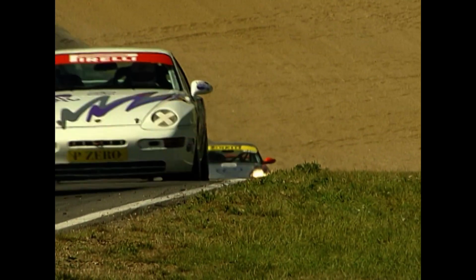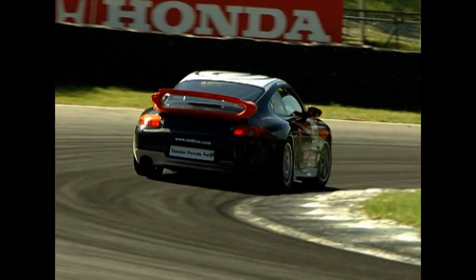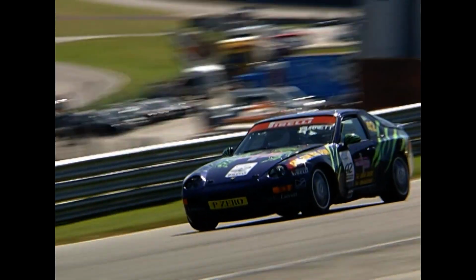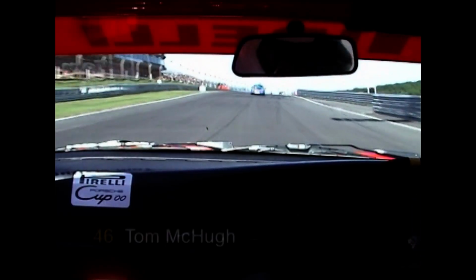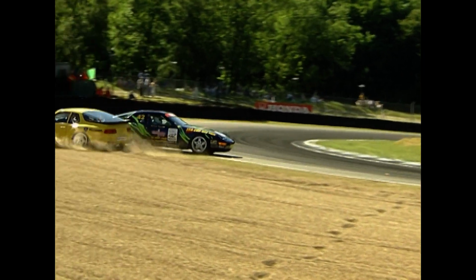27 Adrian Slater giving chase, still with the headlights ablaze. He hasn't given this one up yet. And further back here is the Class 2 battle. Tom McHugh giving chase to the category leaders. Now this is where it all went wrong for him in the first race. Has he got Paddock right yet? Yes, he has, but further back.